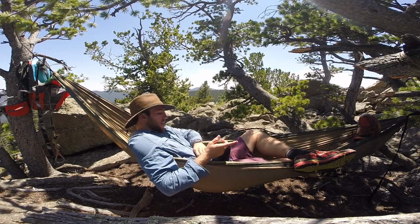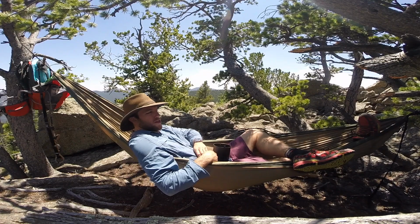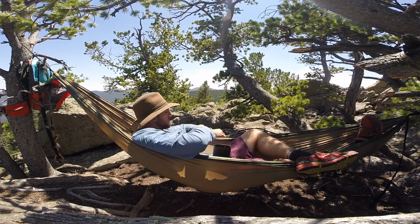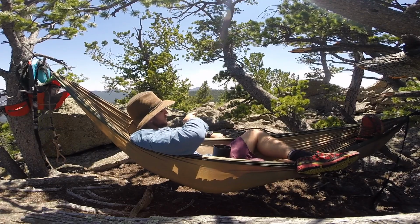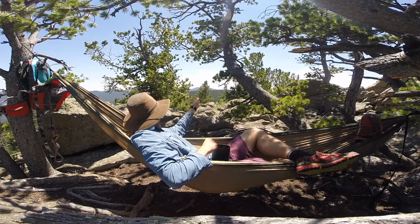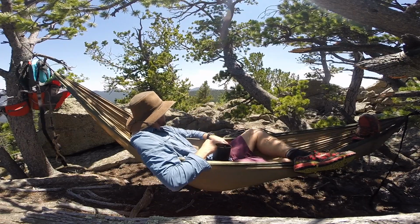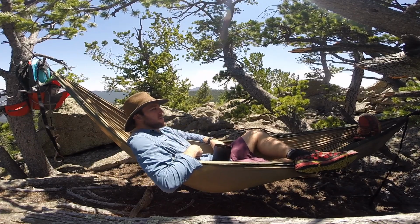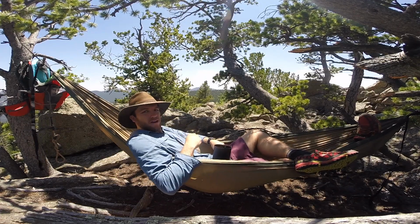It tells the time, has the altimeter, the barometric pressure, and has a compass on it, so it's telling me southwest is that way at 230 degrees. It actually looks like there's some clouds starting to build up over there, so I'm going to keep my eye on that, because I'm up pretty high, up on a peak right now, so I don't want to be stuck out in the middle of a storm.